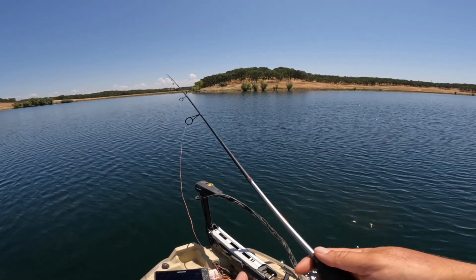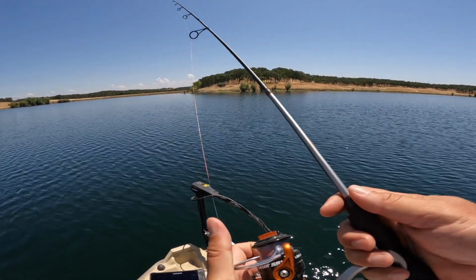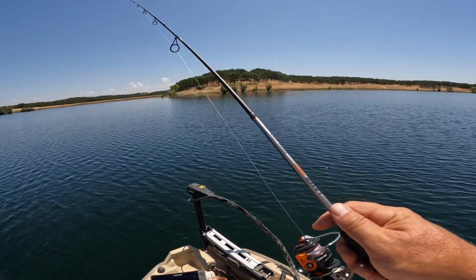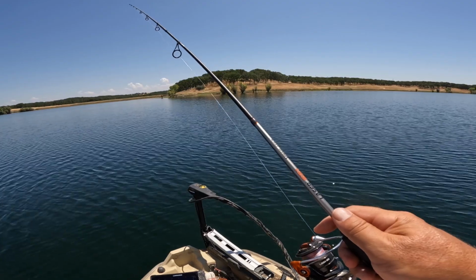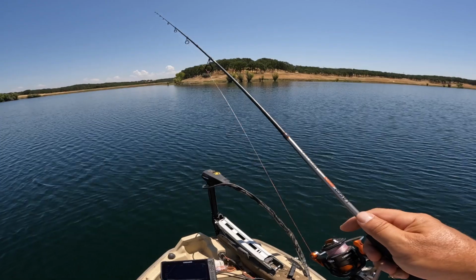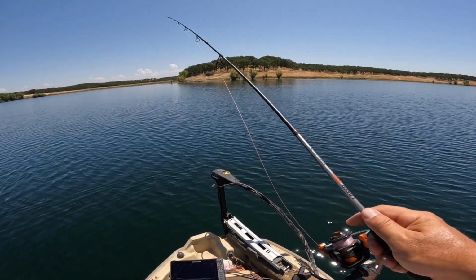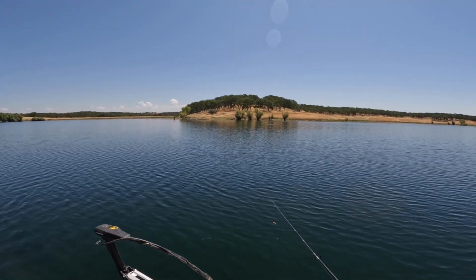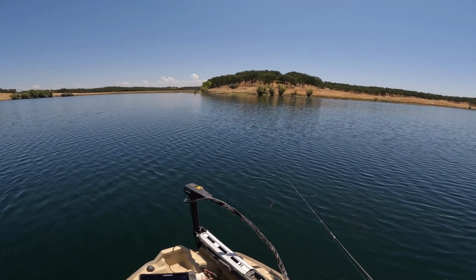Come out here wanting to catch bass, I catch bluegill. Want to catch bluegill, I catch bass. Of course, that's fishing, isn't it? I feel like these bluegill are smarter than the bass. I guarantee you I'd be whacking these bass right now if I just picked up that underspin. Look, they're jumping over there. I could catch them right now on that popper.